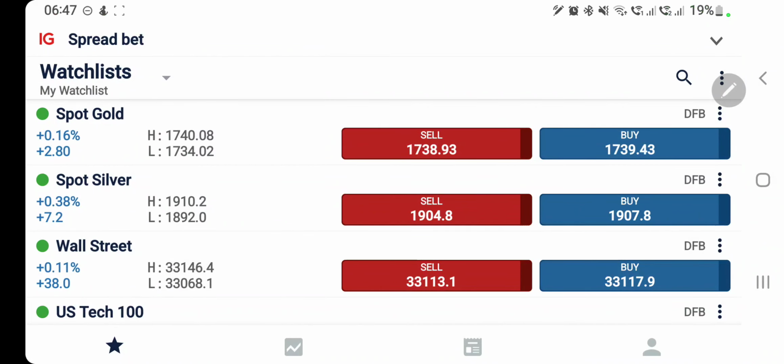How easy is it to make profit, don't you think? Yesterday I told you to go short on gold at 1740 and on silver at 1905. Look at the levels achieved, all the targets done. I hope you all profited. Now what is going to happen today? We will see again with the help of candlestick charts and indicators.